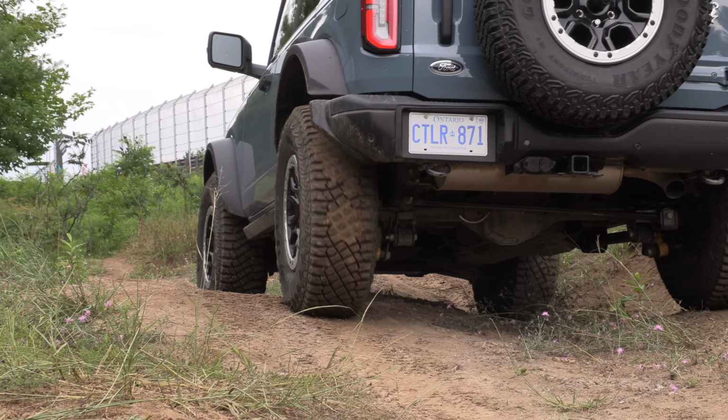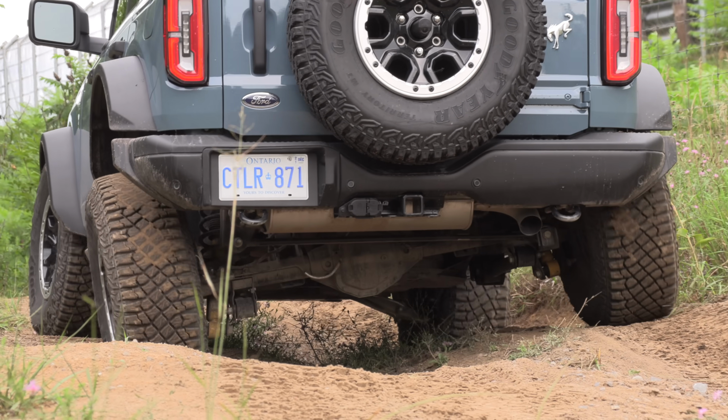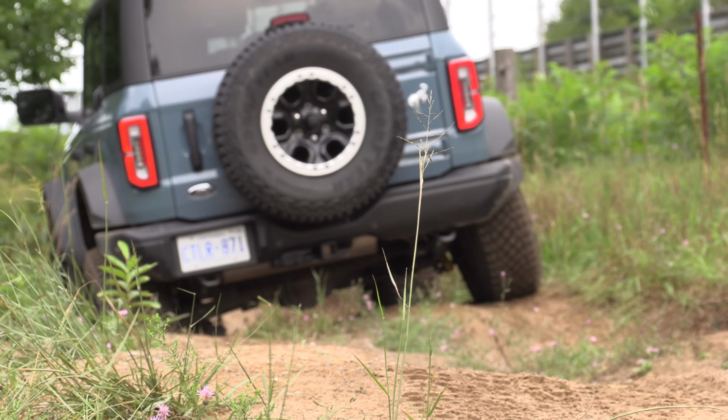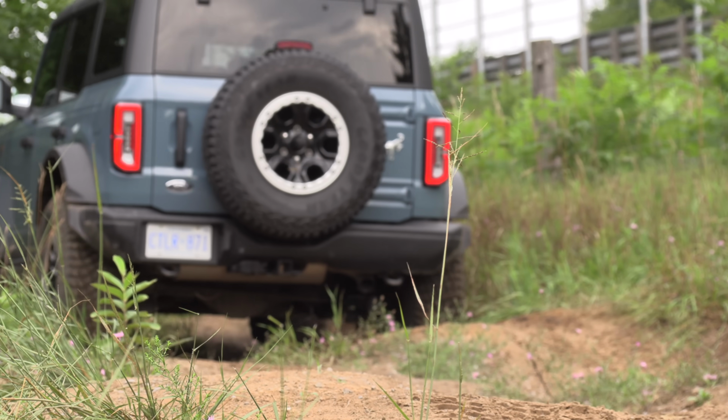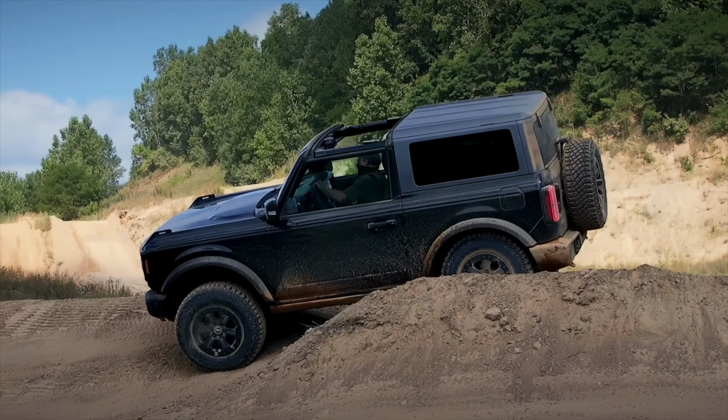I am just so impressed with this Bronco. I didn't think that it would be like this. It has amazing off-road capabilities, but then you get it in the city and it just feels so comfortable and smooth on the road.